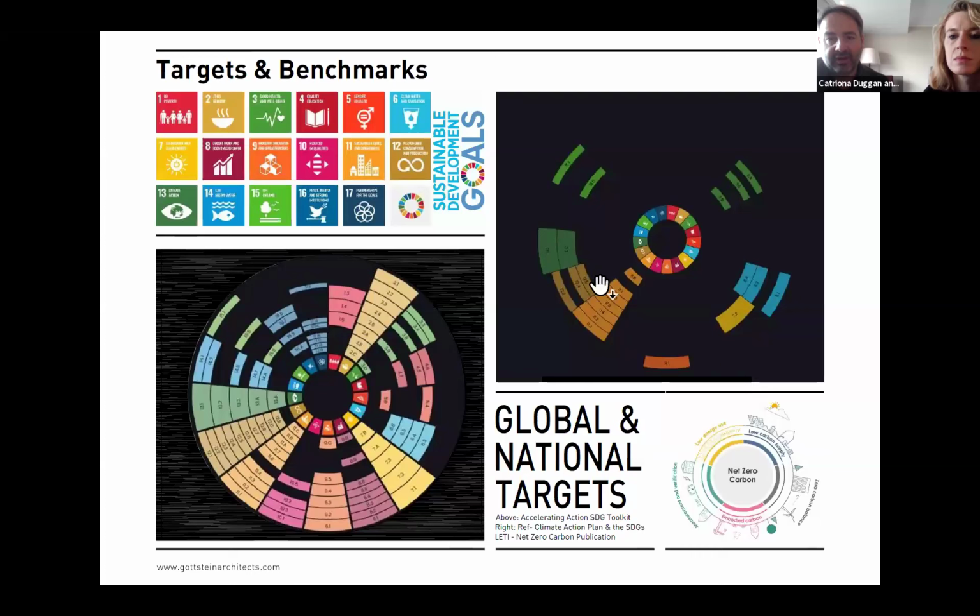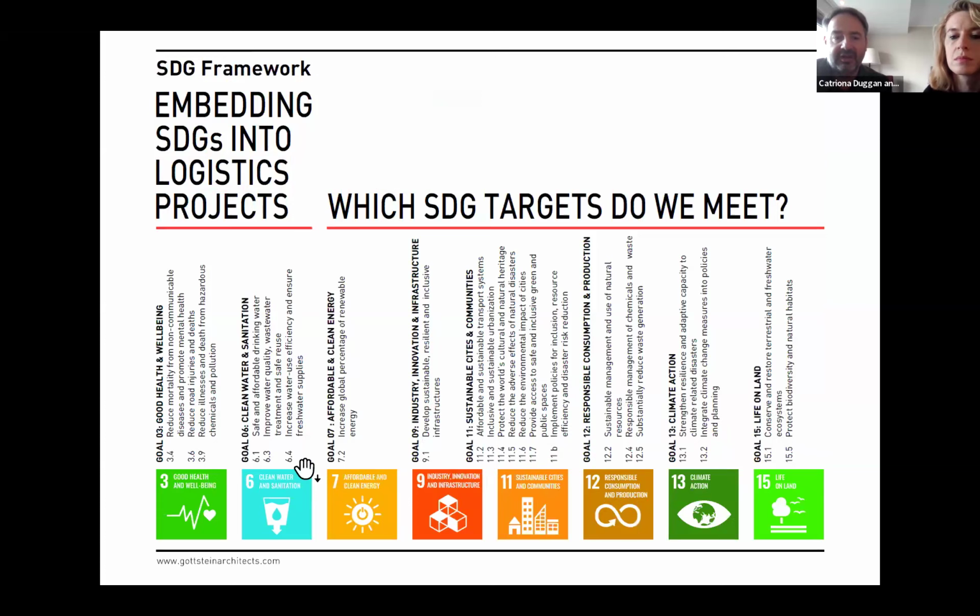So in terms of creating a framework within our own practice, we work to the Sustainable Development Goals, and we use a tracker tool which identifies goals and then targets within the goals that our projects can achieve. We identify which of the SDGs is applicable to the project, and we track that through those different layers of city, site, building, and detail, whether it's life on land or climate action, and what targets we can achieve within those goals.